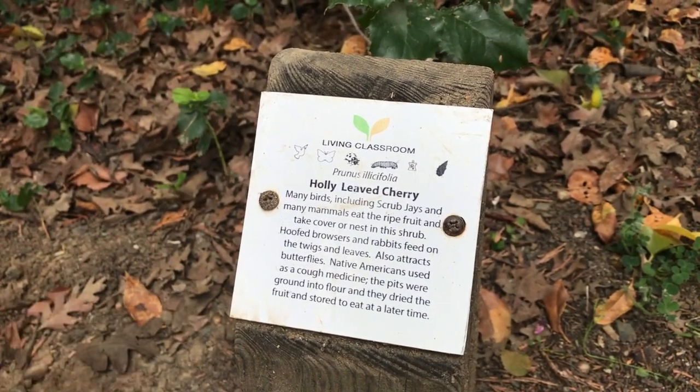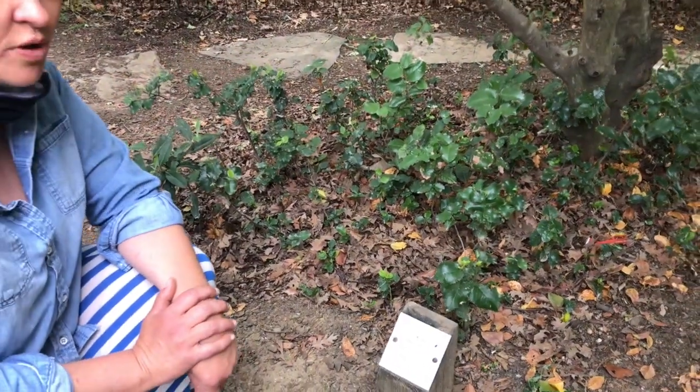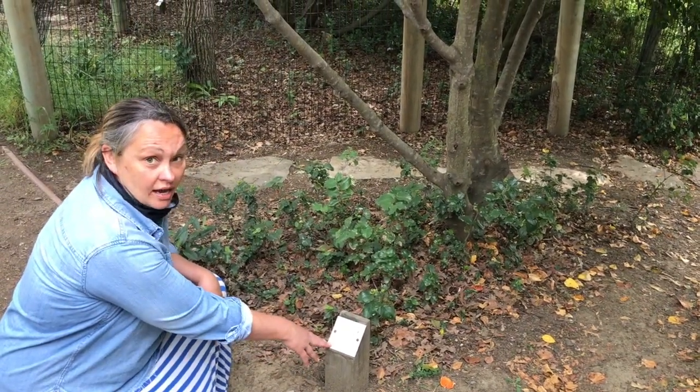And here you can see that many birds, including scrub jays, who are really noisy if you guys have them at your house, and many mammals eat the ripe fruit and take cover or nest in the shrub. But the Native Americans also used this fruit to make flour, and they would eat the berries as well.